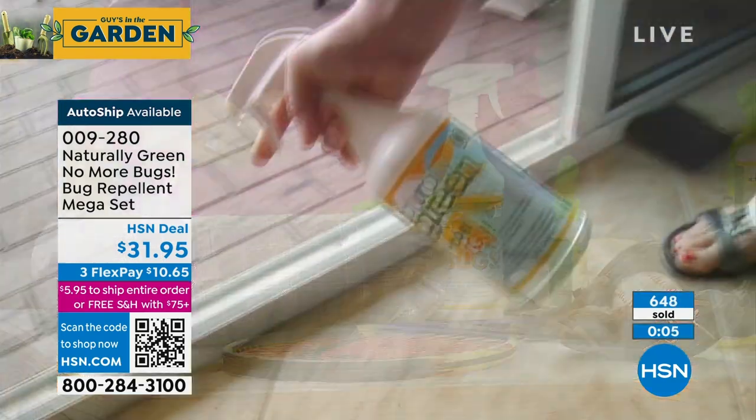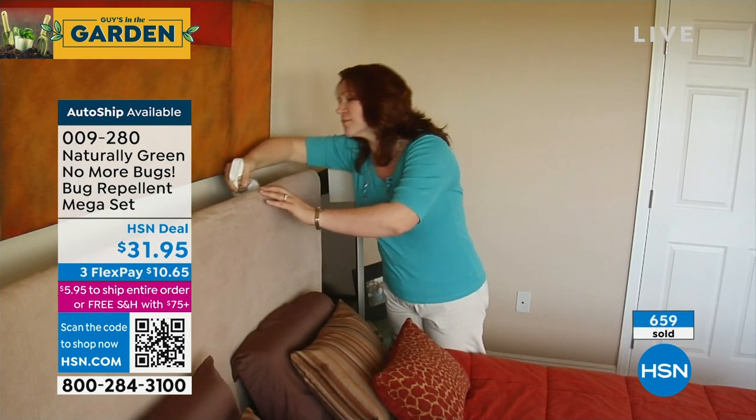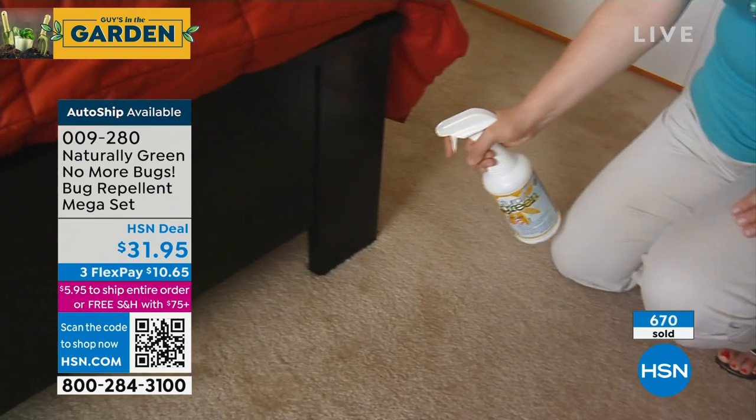Remember, we're not trying to kill bugs. We know we'll never kill them all. You just want them to stay away from you. I want them to be repelled, and that's exactly what this does.